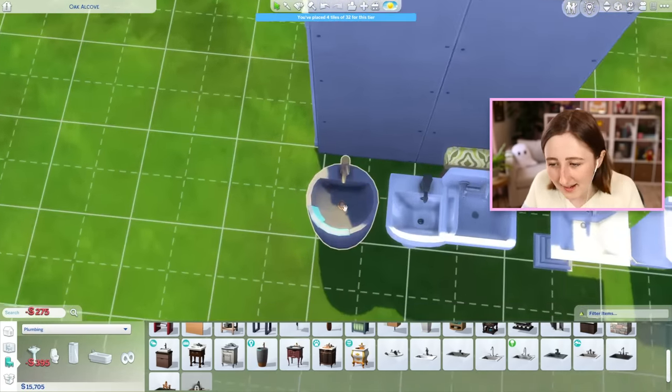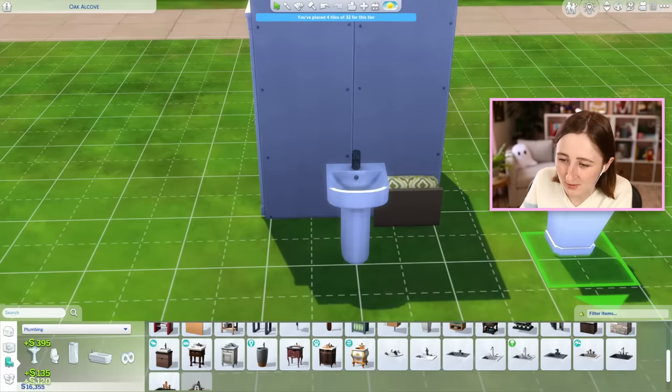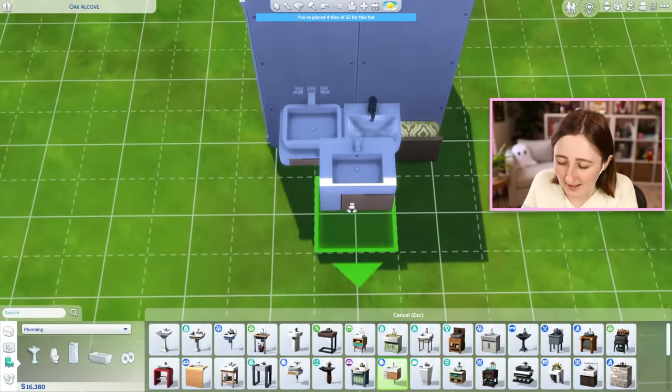I don't think the other options are much better. Although this one is like a circle. I guess it has more at the base though. This one's a pedestal. So that's nice. But a couple of these have nothing under them, which might be better. It's just the top of that is way too big. Yeah, I shouldn't use that.